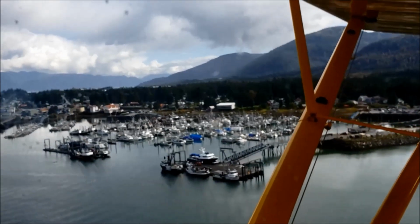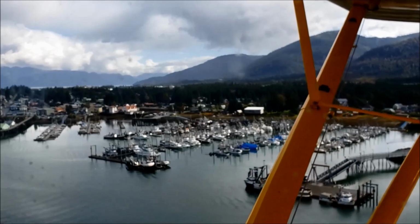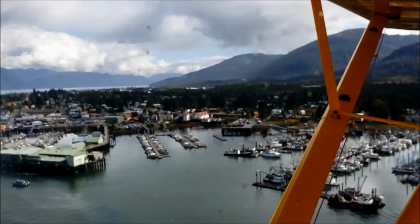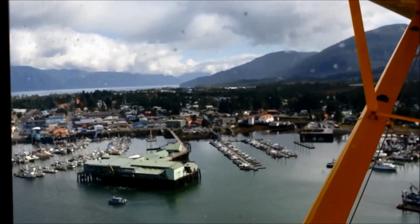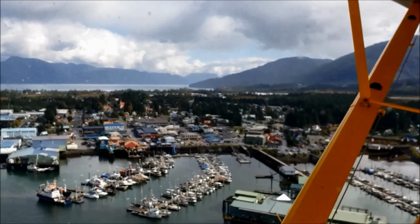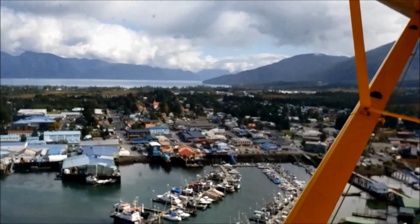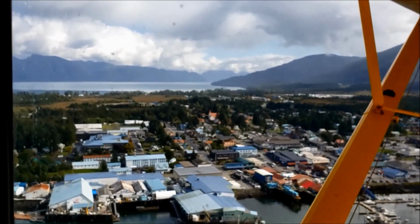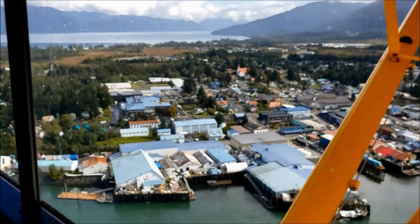My wife is recording this with the cell phones from the back seat. And this is a little different perspective from usual. Unfortunately, the cell phones have autofocus on them, and we've got water droplets and bugs on the windows and stuff, and it keeps trying to focus on that instead of on everything else. So it's not quite as good a video as I'd like, but it's still pretty good.